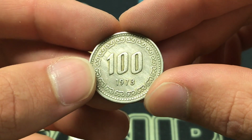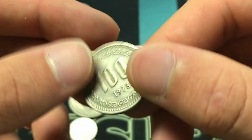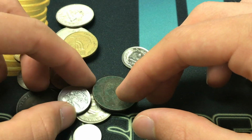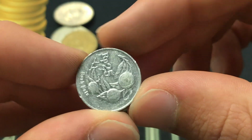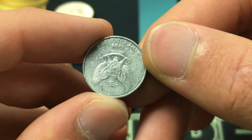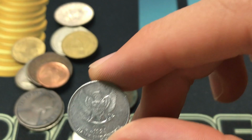This one's also an interesting one, 100 or something, 1973. Looks like South Korean won to me. So South Korean won, not too valuable compared to the Japanese yen, which has similar looking coins and is less deflated. 25 rupees maybe, is this Indonesian? Yep. So you can really see the inflation. 1994, you have 25 rupees.